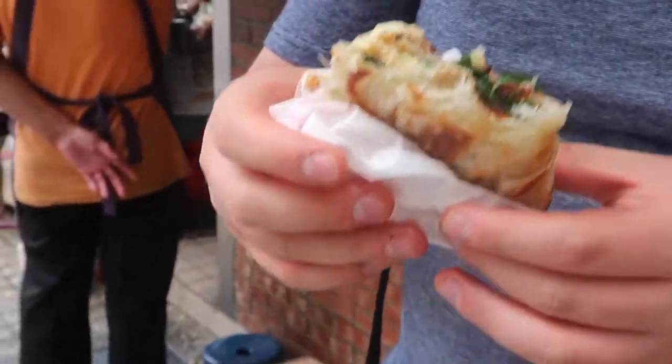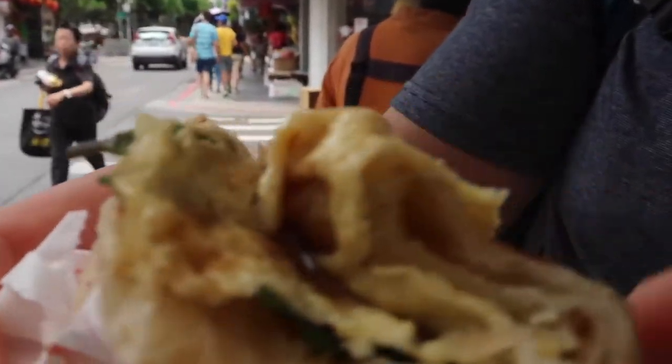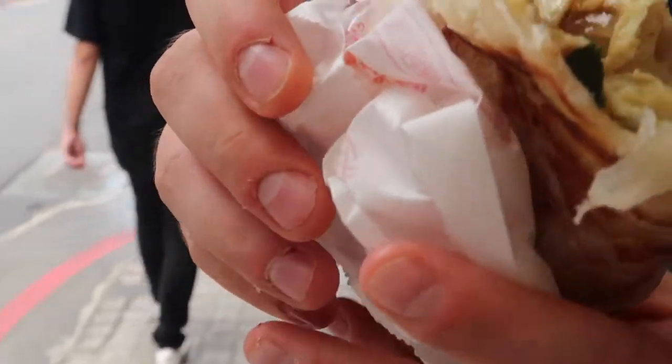A lot of varieties, but I just wanted to keep it simple. I wanted basil, I wanted egg. I said no cheese, no ham, nothing else. Mmm. Oh, that basil. I love basil, and there's so much in here. Oh, wow. That fluffy egg, crispy, buttery pancake that's like a paratha on the outside. Mmm.